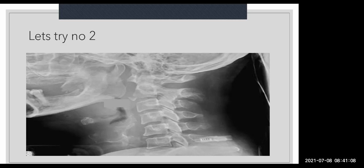Very straight as compared to how a spine should look. Yeah, loss of the normal curvature, loss of normal lordosis or kyphosis, whatever you want to say. The reason for that happening is muscle spasm. I mentioned this last week as well.